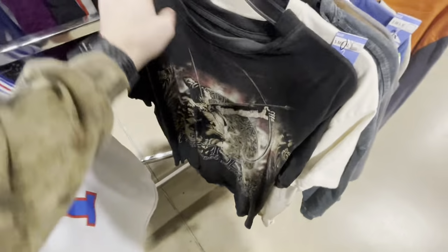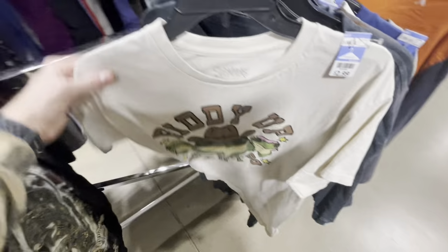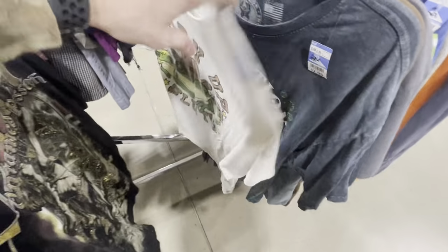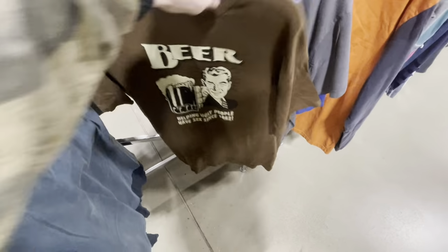Two of these fake Toon Squad jerseys, easy sellers on the flea market for around 15 bucks. We got the Aztec, cool little Native American shirt. You guys can read this one, very funny, so I had to pick it up. With the Affliction, we got a nice Arizona fader. I like that one a lot. The Beer 2000s one, funny little quote.